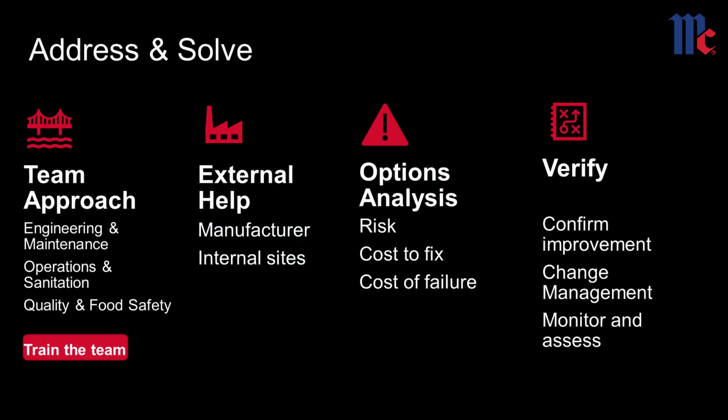And going through options analysis is another activity that really takes a team. It takes the full group of engineering, maintenance, operations, sanitation, quality, food safety, and really what's important here is that people are trained on what they need to do. We learned about the 3A Knowledge Center the other day. That is an excellent resource for basic foundational hygienic design training. If you have team members that need to participate in these types of evaluations, put them through those modules and get them introduced to the basics of the process.